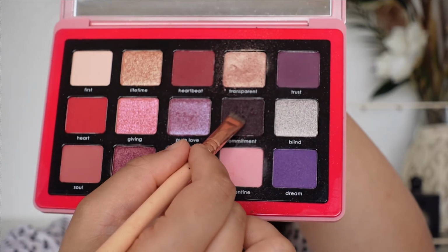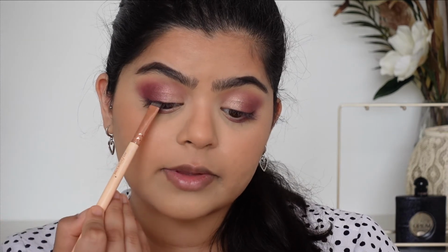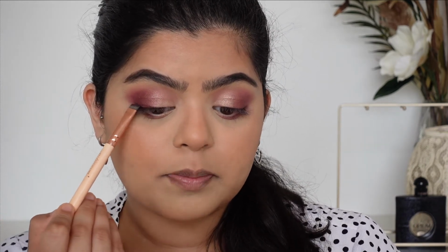So this is the shade I'm going in with for the smoky liner. It's called Commitment, and it is a shimmery black color. Pretty sure it's shimmery, and I'm just going to tap off the excess and pat across my lower lash line. I don't want anything too dramatic because I have quite hooded eyes, so I just create a shadow there.